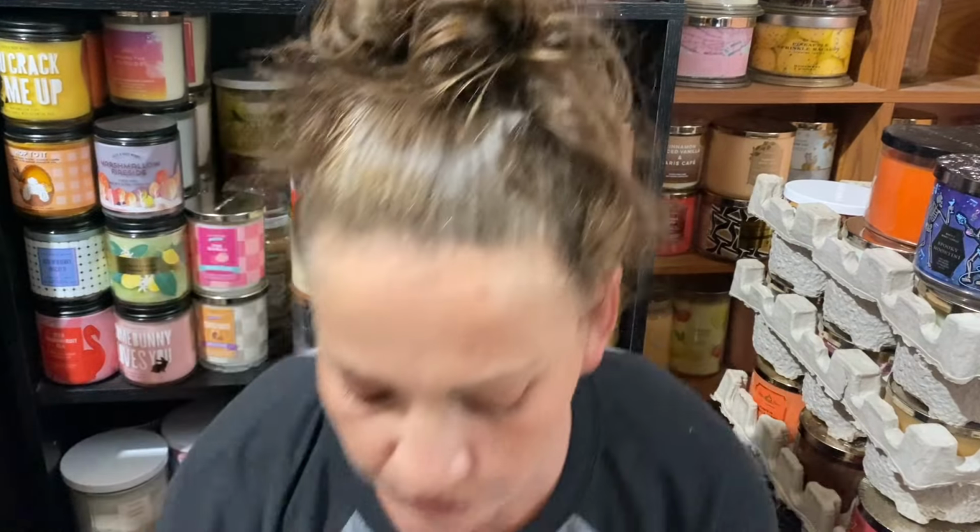I'm not getting into the lotions yet. I'm trying to focus here. I have two Midsummer Dreams. I always kind of shake them to make sure. This one seems to have a little bit less than that, but I do want to work on this at some point.